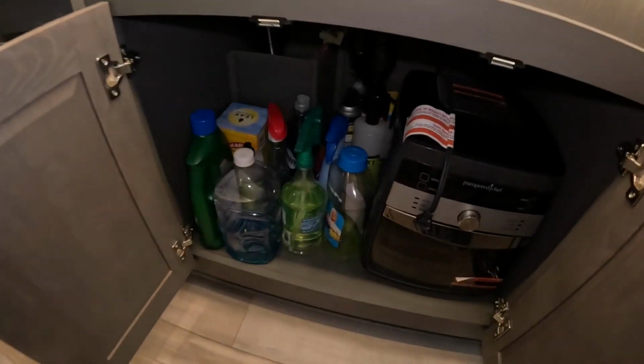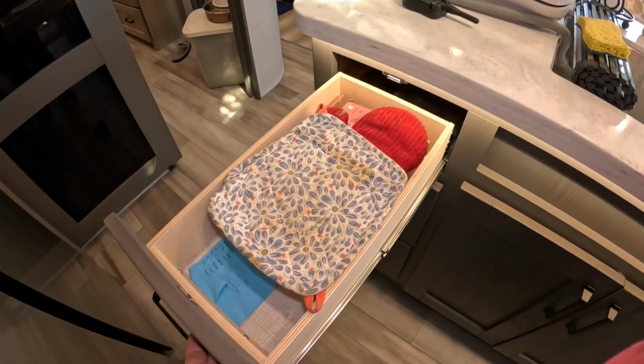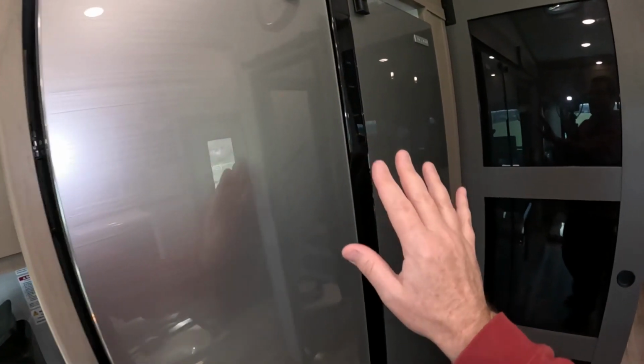I really like that. Here it has its own built-in garbage can. Plenty of space under the sink in 3 large drawers on the side. This made me so happy when I saw this.